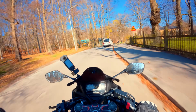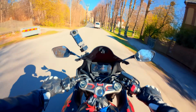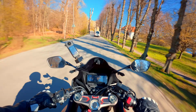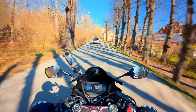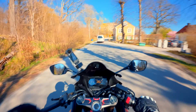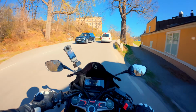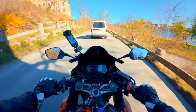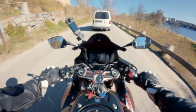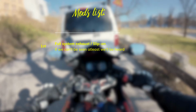Do I have any mods that I would recommend for any stock bikes? Yes, I do. It depends on what you prioritize, but for me, I love a motorcycle that makes a lot of sound because, first of all, we're invisible to other people. Making a lot of sound makes sense because you want people to at least hear you coming if they can't see you. Switching to either a slip-on or a full exhaust system.